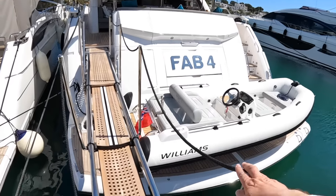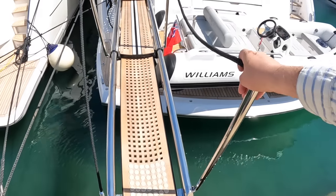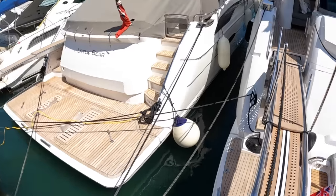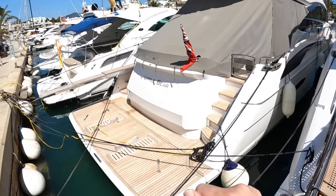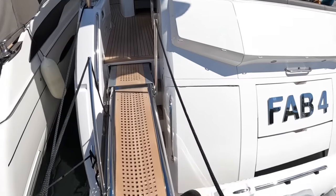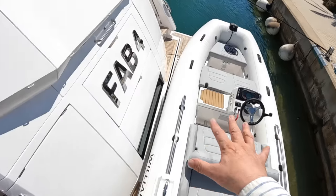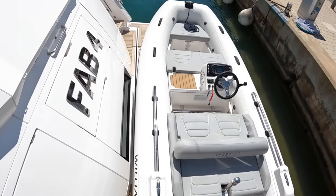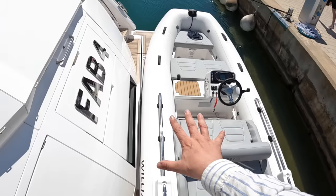So we're going to step on. Now, I mentioned these passerelles for stern tube berthing, and this is exactly what I mean. You can see that this is how you get on from the quay, and then the passerelle retracts away from the quay for security. So that's exactly the kind of thing I talk about when I talk about stern tube berthing in the Med. We've got the high-low platform on this one. This is a Williams 395 tender, so a really substantial tender, and that platform just lowers into the water.